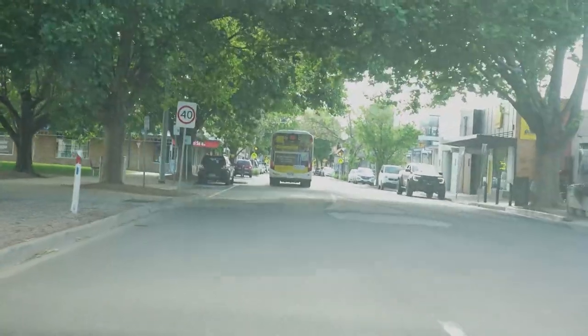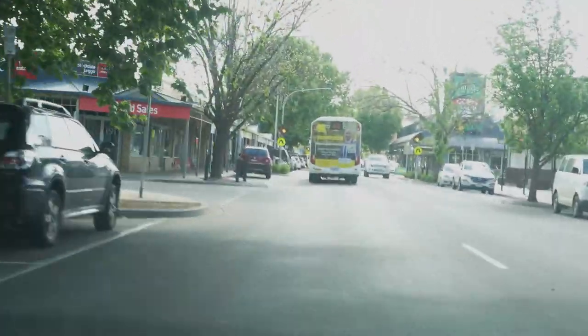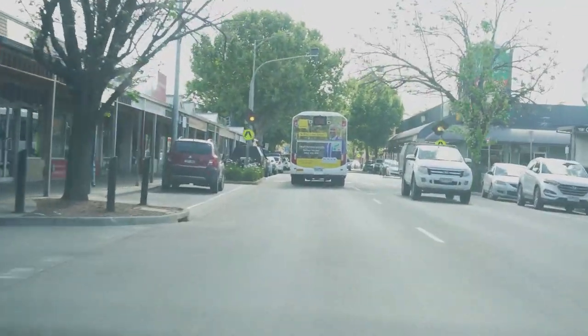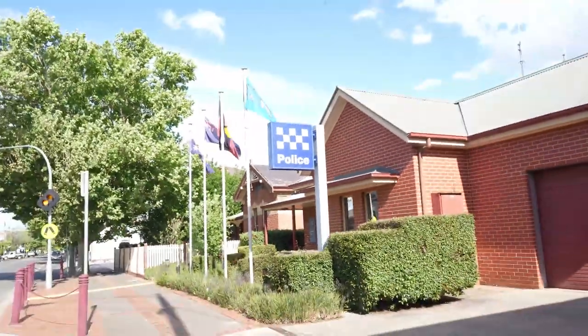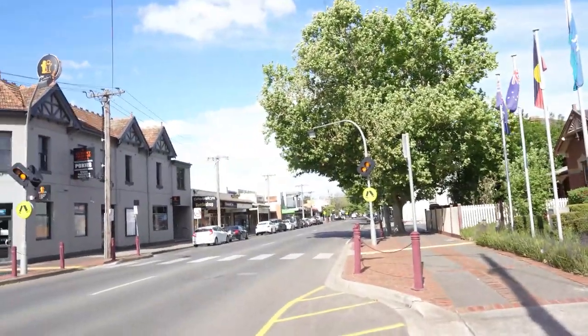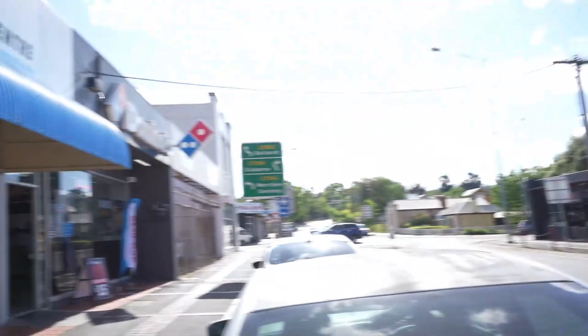Very soon you will see a Meddingley village, a town center where there's schools. So on my right, these are real estate agents, on my left, and this is Meddingley village where Coles is and a lot of other shops. This is the Bacchus Marsh police station, the only police station here in Bacchus Marsh. And this is a pub, and this is laundry, and this is Domino's Pizza here.